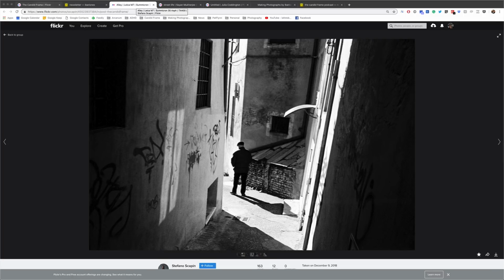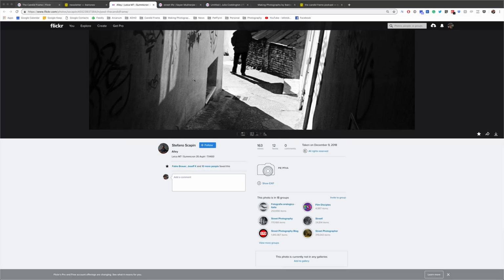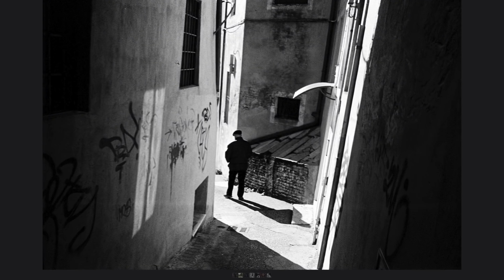First, we have our first image by Stefano Scapin. This was created, I think, with a Leica M7. No EXIF data here because it was shot on film. So this photograph exemplifies this idea of finding setting first.